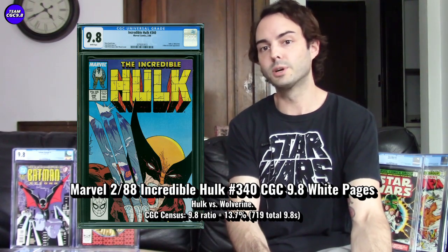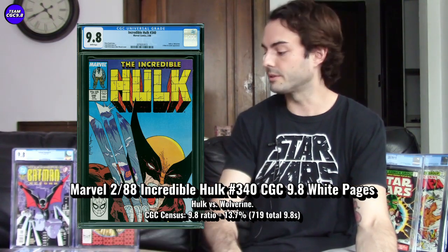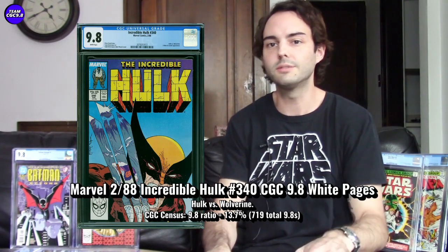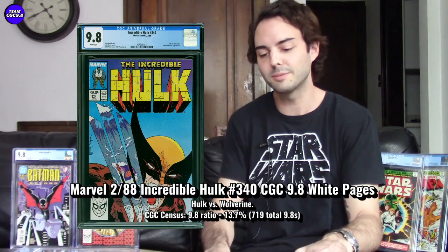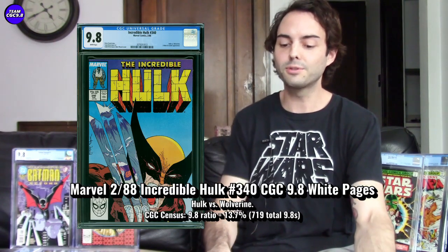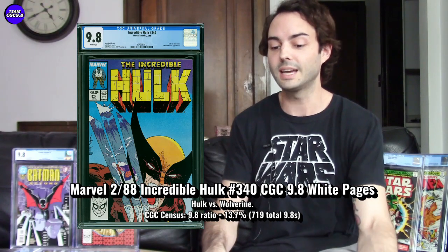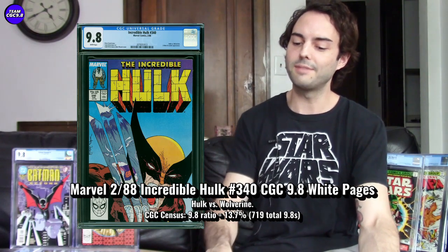And it still could be worth considering. Certainly if you're a big McFarlane fan, and if you're looking for a Hulk 181 alternative, or you're just a huge Wolverine Hulk fan like me. Incredible Hulk 340 maybe hasn't run up in price that much, and is still maybe one worth getting out there and buying. And I will have the top picks at the end of the video to get a little more definitive on that.